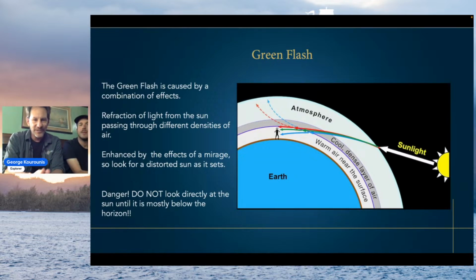But please, please don't stare at the sun. Protect your eyes from the sun. It's only in those last few seconds where the sun is filtered by our atmosphere that it's kind of safe to look at the sun in those last few moments. And if you're really, really, really lucky, you'll encounter that green flash.